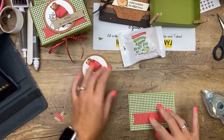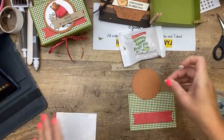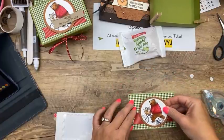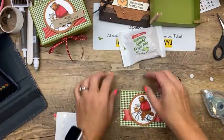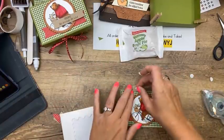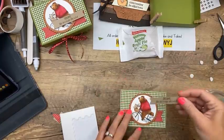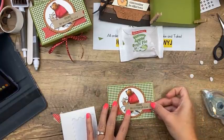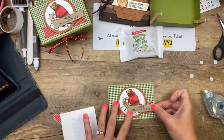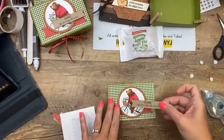Okay. And then we will get the dimensionals. Put these on. And put that right in the middle. Now this guy, we are going to put it over towards the right. So we're not completely covering up his bike. So just like that. Like that. Like that. I think it's too long.